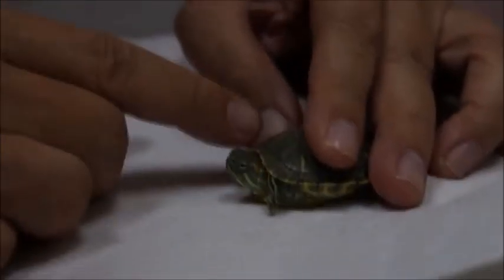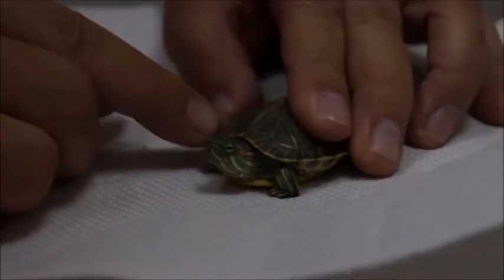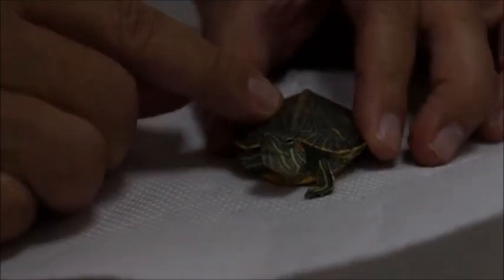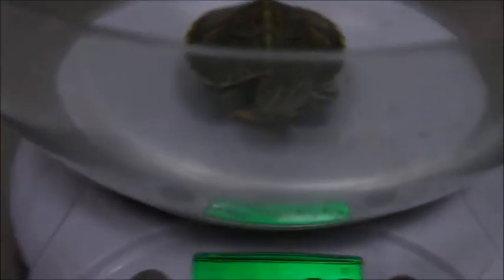Now, this one has always been in the water for how many hours a day? Probably 20 hours, so it doesn't have time to dry up. One of the reasons could be insufficient basking. And the owner has a very unusual basking platform, which I can show you. It is not normal to have this type of basking platform. You see, it's more like conical. This is more for a fish tank.